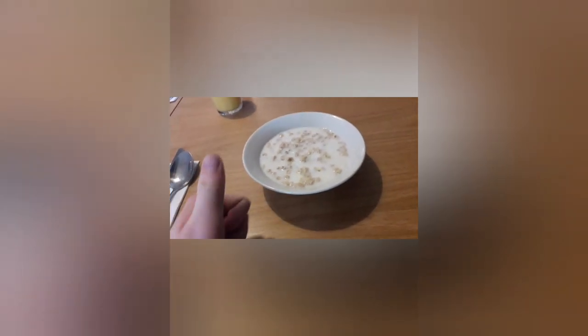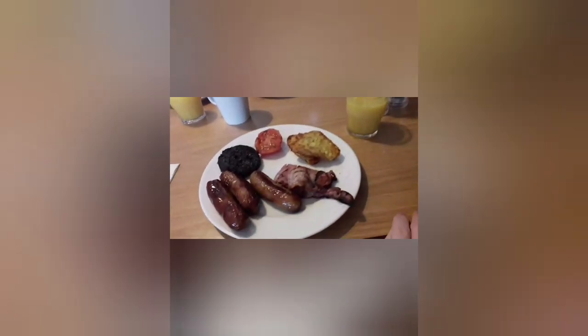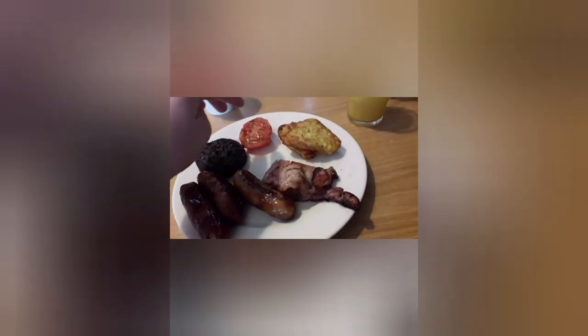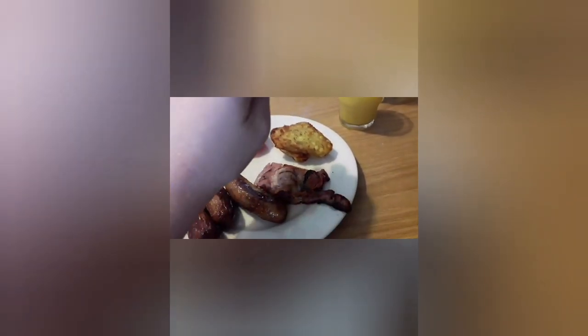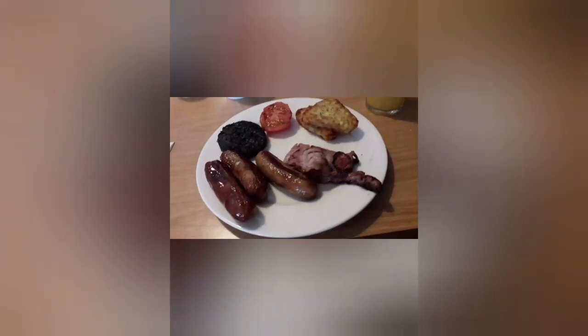Starting off with some granola. Right, and for the main breakfast, we've got one orange juice, we've got two pieces of bacon, three sausages today, one black pudding, one tomato, and two hash browns. Yeah, nice. So haven't got any toast or any coffee today.